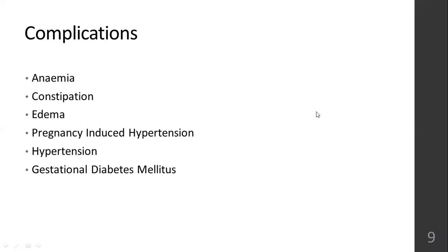Then you have gestational diabetes mellitus, GDM. GDM means only during pregnancy you're diabetic. As soon as you're out of pregnancy, you have delivered the child, your blood sugar levels are back to normal. Before pregnancy and after pregnancy you don't have diabetes, but during pregnancy you were having diabetes. That is gestational diabetes mellitus. It is also not that uncommon, because there is an increased circulatory blood volume and a lot of metabolites in the body.